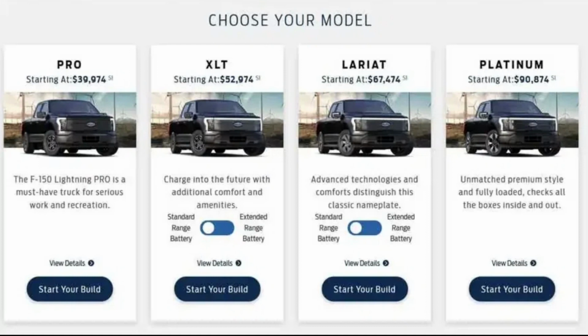Moving on to the XLT. Starting price of the XLT is $52,974. The description here is charging to the future with additional comfort and amenities. It looks like there's an option for the standard range battery or the extended range battery with this one. So I guess that's a plus.